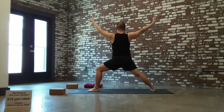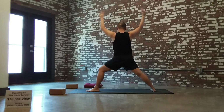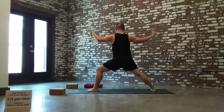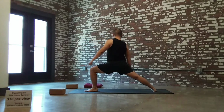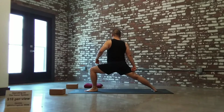Open it up. Warrior two. Lengthen front leg, reach up. Warrior two. Lengthen, reach up. Warrior two. Lengthen, reach up. Warrior two. Staying here in warrior two, you're going to lunge your hips forwards and downwards to get more stretch into the inner right leg. Then as you lunge forward, getting deeper, you fire up your left quads.